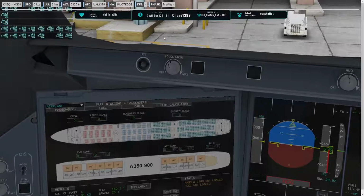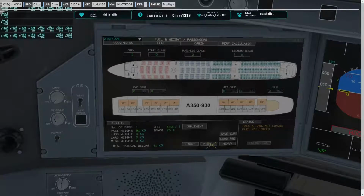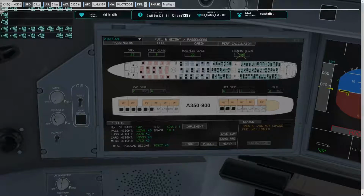All right. So, what should we fly today? Let's go middle so we can climb fast. Won't go super heavy today. Economy has a 198 capacity, so we'll do 126. And business has 36 capacity, so we'll do 28. And first class can go with 20, so we'll do 12. We'll stick to the 2s. How about that? 2 in each category.